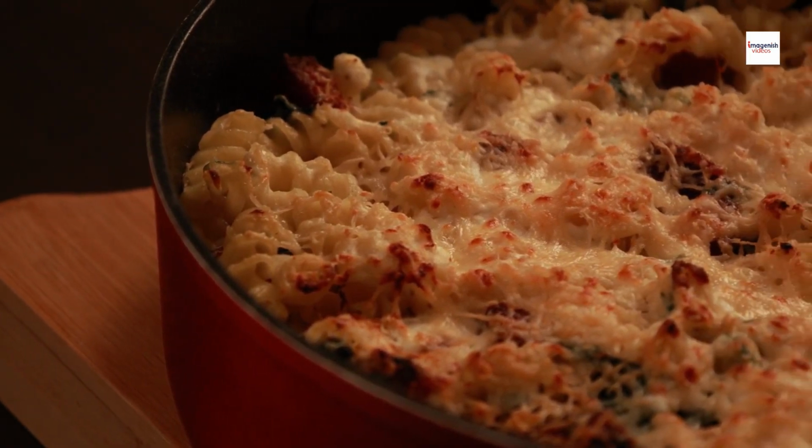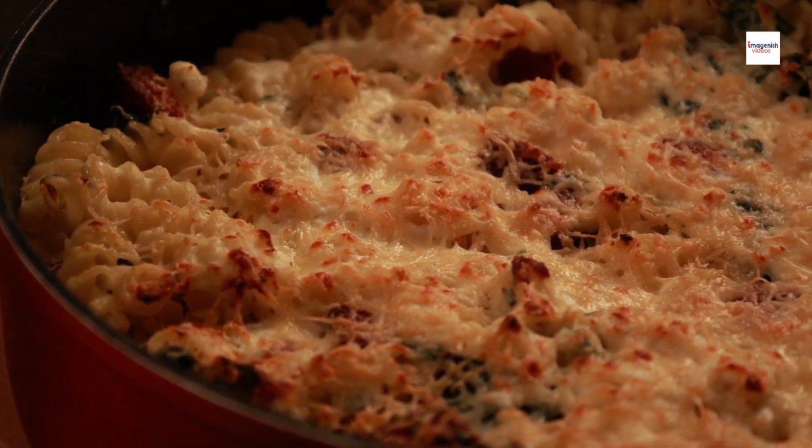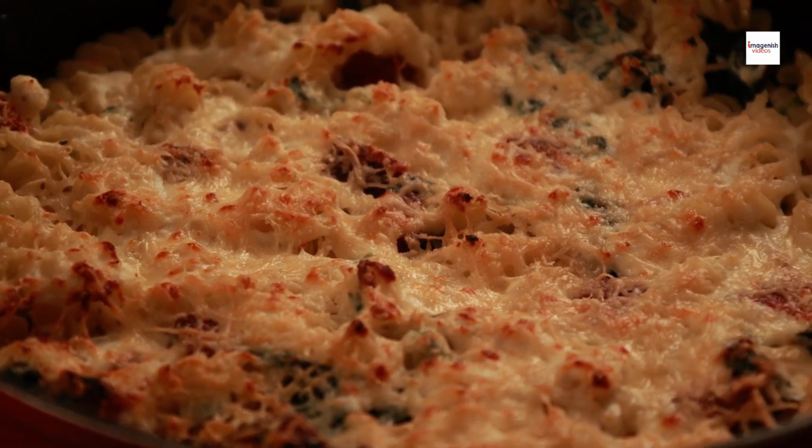Borek was considered a luxury dish in the Ottoman Empire and was often prepared for special occasions and royal banquets.